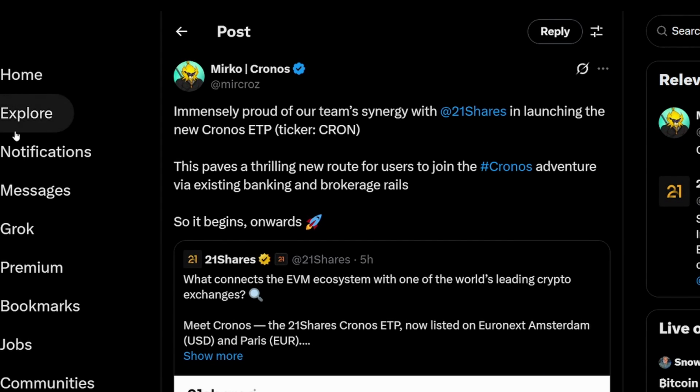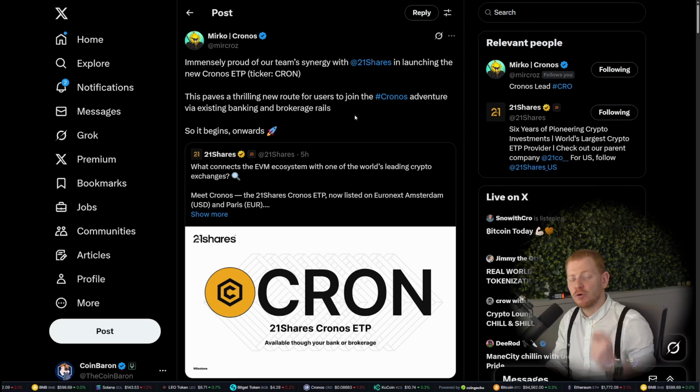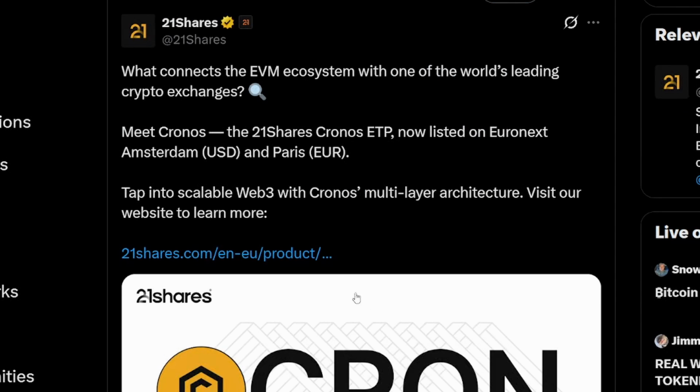As Mirko, lead of Cronos, points out here, this paves a thrilling new route for users to join the Cronos adventure via existing banking and brokerage rails. So really a great step forward to enable a new group of potential customers so we can actually get more demand for the token. Anyways, I think all the details here are in the original announcement by 21 Shares. So let's quickly read it together.